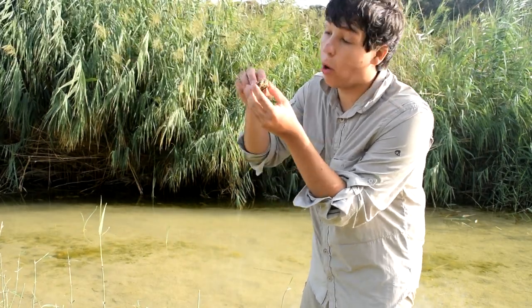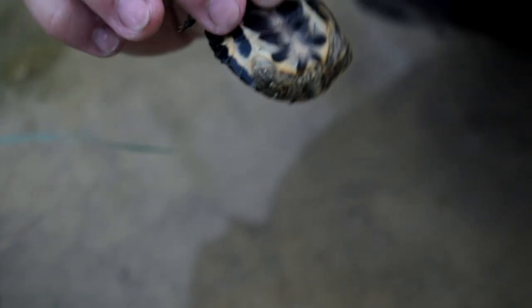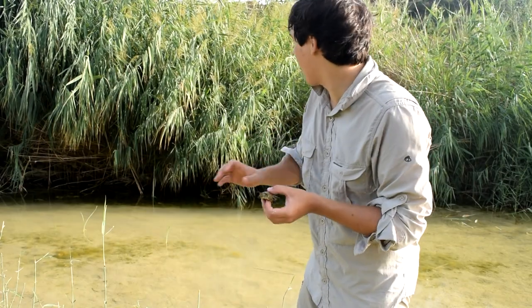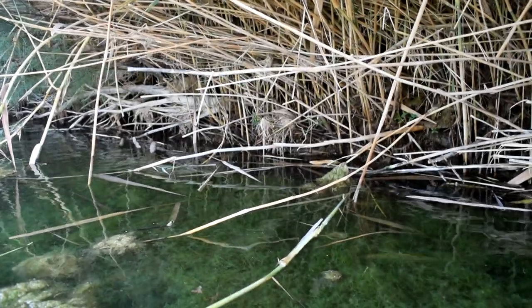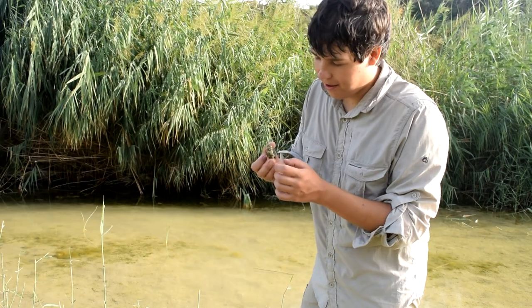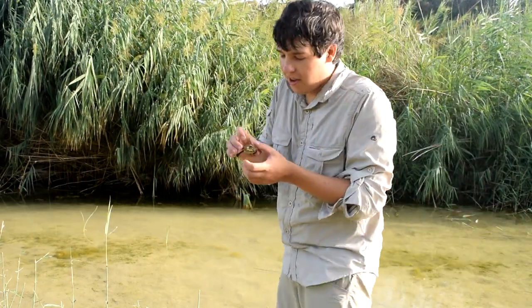This little boy, because he's got a concave belly and an extended tail, is so cute. He was found just lying underneath the reeds here in all the algae. He had no chance of getting away. He didn't even know I was there. But yeah, wasps. I don't like wasps.